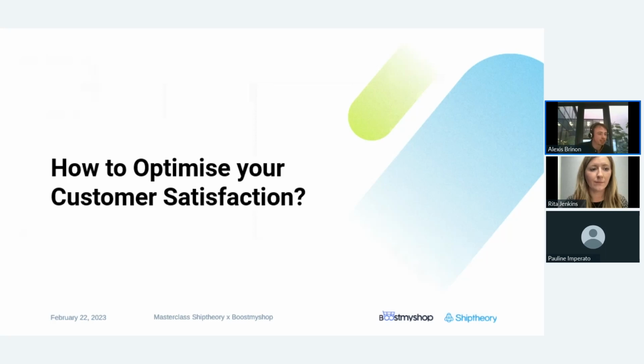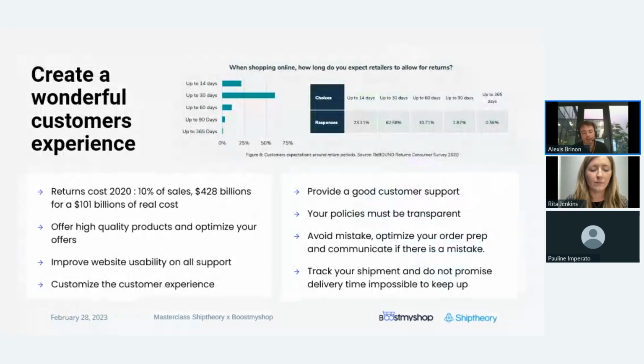So to get back to the presentation: how to optimize customer satisfaction. Obviously, as Rita was saying, you have to have a clear and great return policy, but you also have to avoid returns as much as possible, especially when it's cross-border sales. In 2020, consumers returned products worth 428 billion, which represents 10% of sales and a real cost of a little more than 100 billion, 101 billion. This underscores the importance of offering high quality products that meet customer expectations, as Rita was saying, and making sure your customers receive exactly what they ordered, to avoid returns.